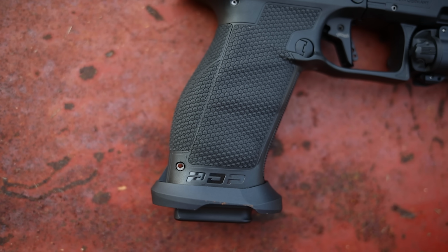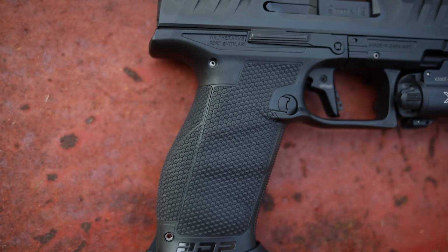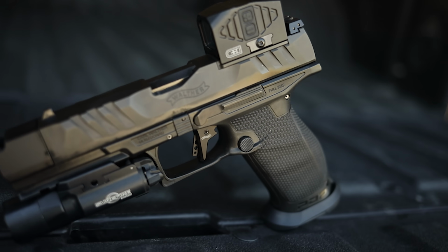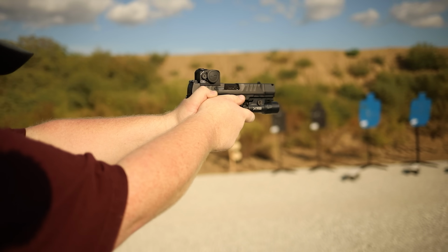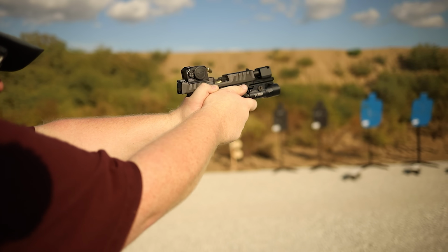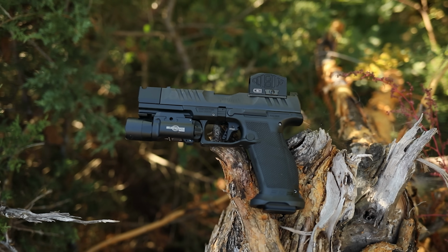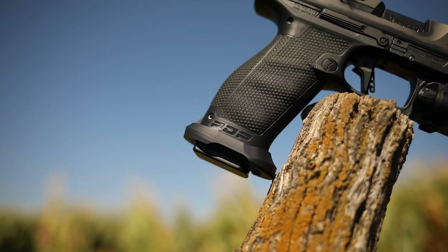It feels so good when you shoot this gun. The grip texture is awesome, the slide serrations are awesome, and it comes with the standard PDP optics mounting system, so you can get the standard PDP mounts. Sadly, unlike the M&P, they don't come in the box, but you can get one for free. We have a really big trigger guard here, a good undercut, and we have a mag well.